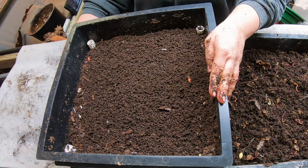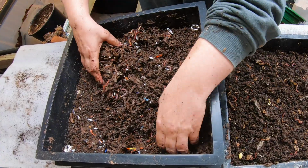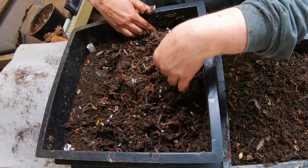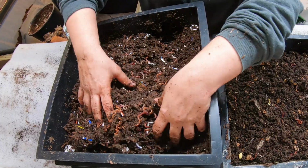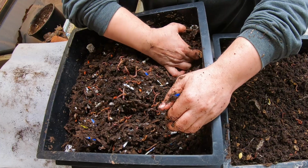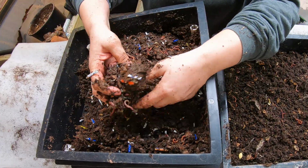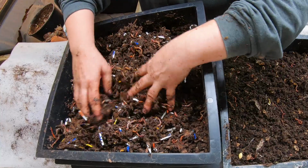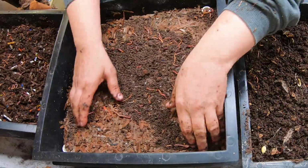Then looking at this layer, it's never had any food whatsoever. And yet, look at all these worms. There's probably more worms in here than there was where I fed them people food last time. So that further makes my point that bedding is food also, and that probably in nature they don't get much of anything except for what we would consider bedding in the way of leaves and such. So this layer is not going to get anything.